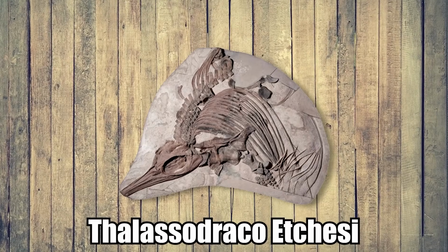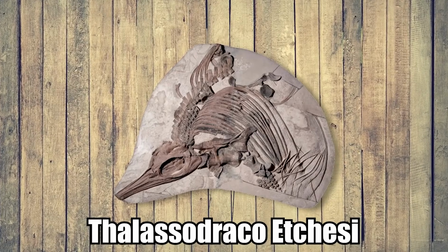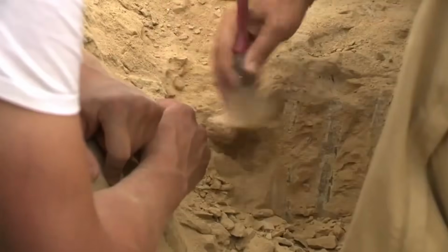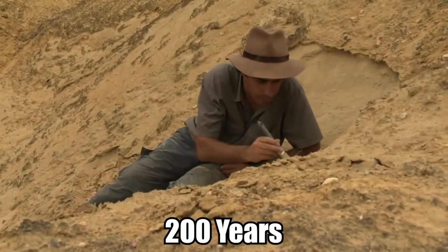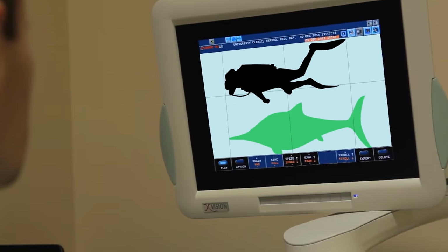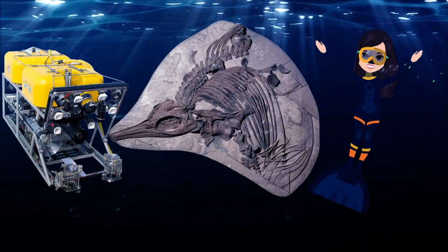Dubbed Thalassodraco etkeshi, the ancient sea monster is quite unique, enough to warrant being classified as a new genus and species, according to a recently published study. Ichthyosaurs have been studied for the last 200 years in England, making discoveries of new species exceedingly rare. As soon as the team saw it, they knew it was special.